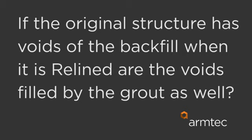The original structure has voids in the backfill. When it is relined, are the voids filled by the grout as well? Yes. Two things to watch out for: if the voids are large, and I'm talking large, where the bottom of the host structure is rusted out, I would fill some of the voids prior to relining, the really bad ones.